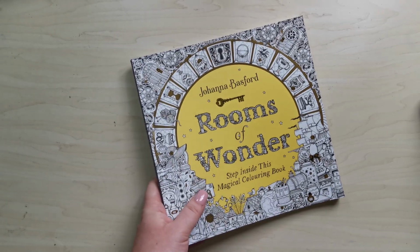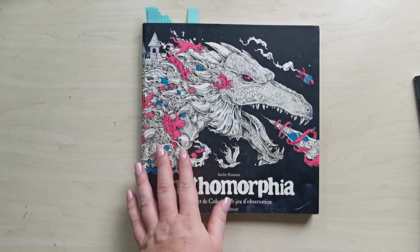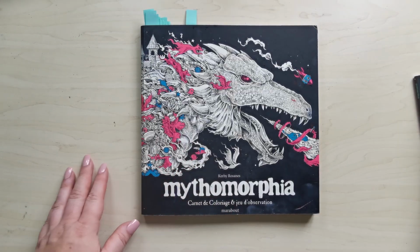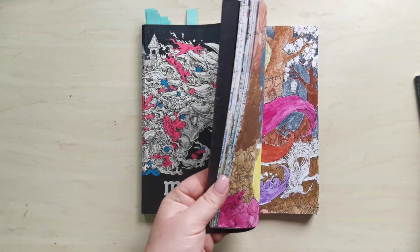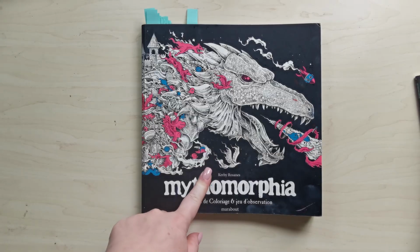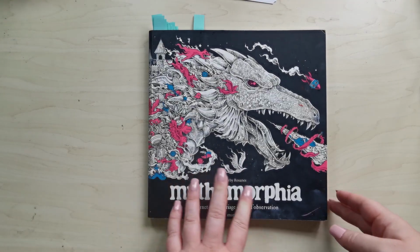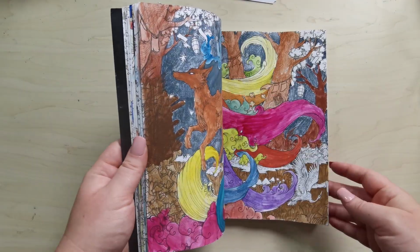Oh yeah. And the last book that I want to share with you is my French Anamorphia. Now I have already mentioned this, but I just want to mention it again because it is obviously my favourite book and I kept it for a reason. I don't know why I chose to keep Mythomorphia, but I did. Anamorphia and Imagimorphia filled up pretty good as well, so I don't know why I chose to keep this one, but I guess it was my favourite at the time.